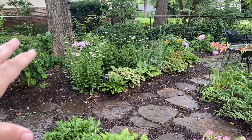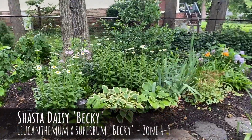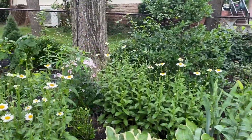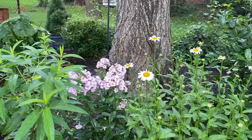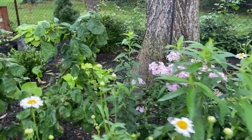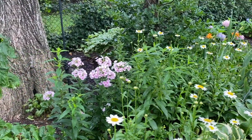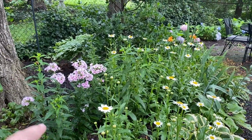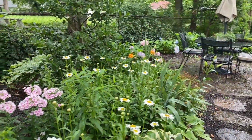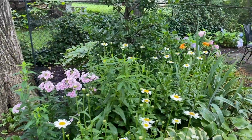But what's happening is we've got these beautiful Shasta daisies and some beautiful tall phlox. And they're just looking really pretty together. This is probably the best I've ever seen this phlox doing. It really doesn't get much sun here. Sometimes it gets like an hour of direct morning sun. So probably after it's done blooming, I'll move it down the way into some more sun. But I really love the way these daisies and that phlox are looking right now.